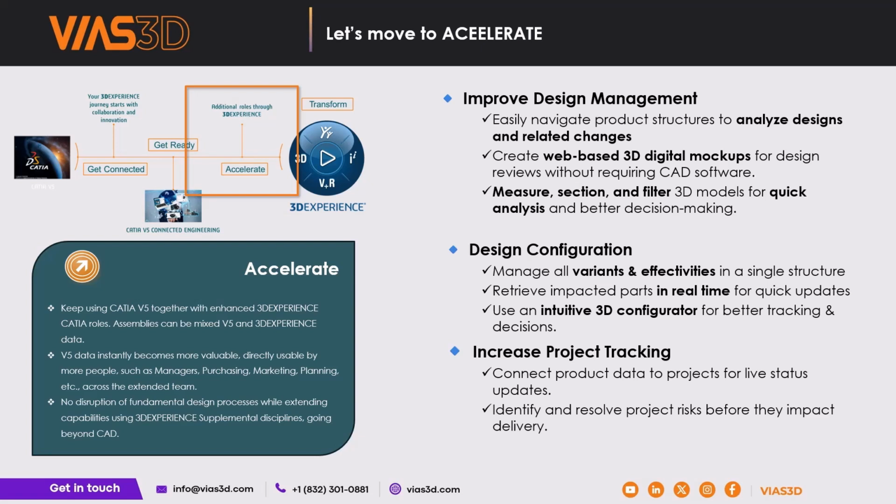So engineering should never be disconnected from project management. Using the 3D Experience platform, designs are linked to the project for live status updates. Teams can identify risks early and address potential delays before they escalate. We're not talking about just things that are nice to have. These tools are essential if you're going to work smarter, work more efficiently, and collaborate as an organization.